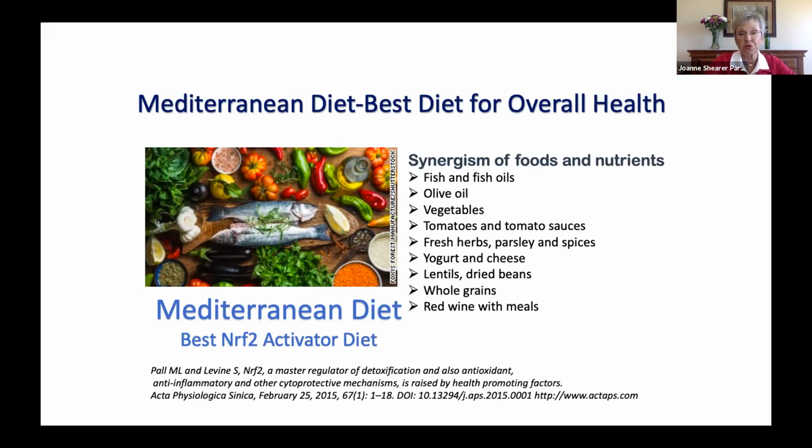And you can see on the screen there, it's fish and fish oils, extra virgin olive oil, loaded up with vegetables, fruits, fresh foods, tomatoes and tomato sauces, of course, fresh herbs, parsley, and spices. Okay, that's a big component of the diet. Some dairy in there, but mostly yogurt and cheese, dried beans and lentils, some whole grains, and red wine with meals.